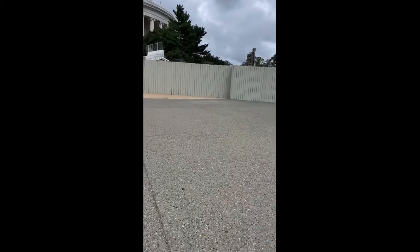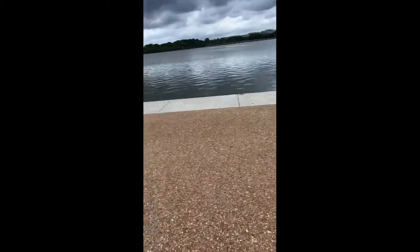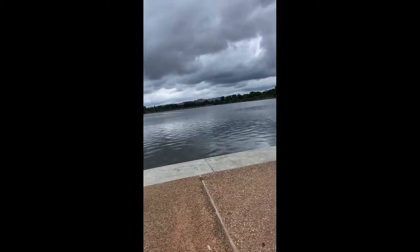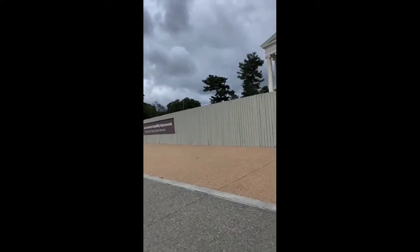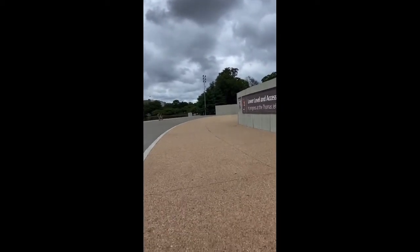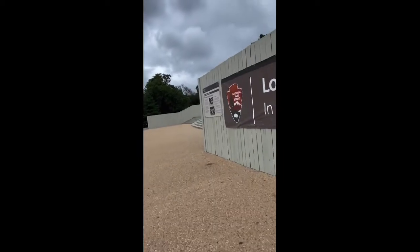Yeah, we're going up. We're going to the Jefferson Memorial up now. Let's go up. It's a beautiful day because it's cloudy. So at least it's not hot here. Let's head up to the memorial. It's a national park.